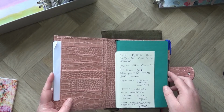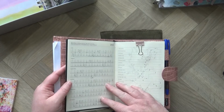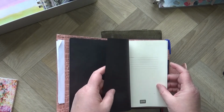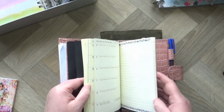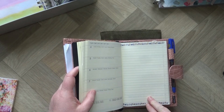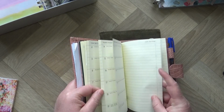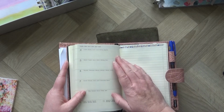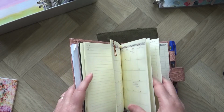This one is a planner, and this is a 6 size, and this is my workshop planner. It is a Legami Milano, and it was an 18-month planner, and it's got the week on one side and notes on the other, and it's lovely paper. This paper is amazing to write on, and I love the size of this as well. So this one I'm using for workshops.